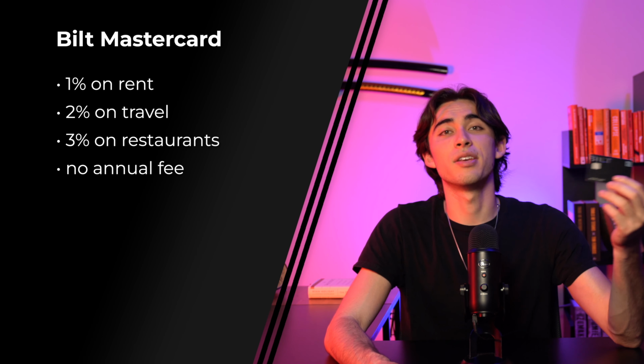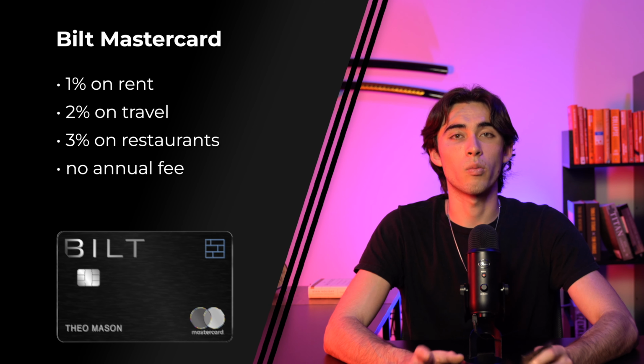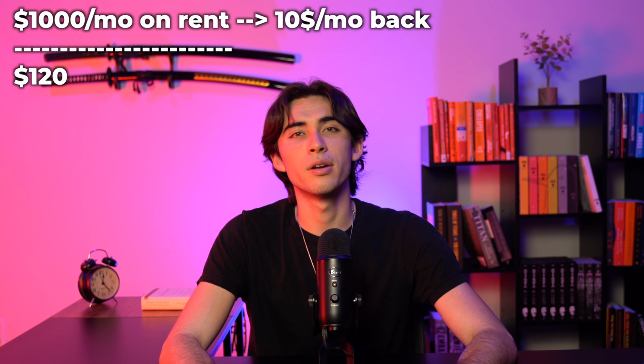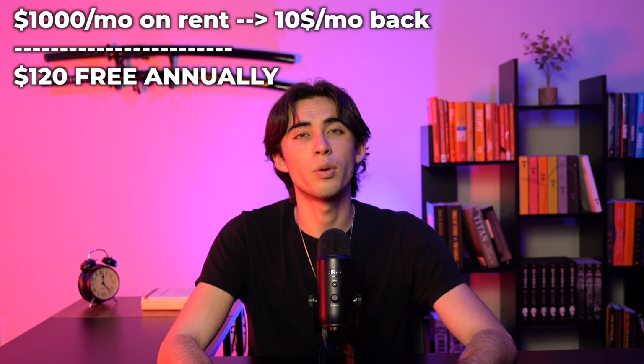Finally, my favorite card of them all, the Built MasterCard. In addition to having the sleek black design, this card offers you 1% back on rent and waives all the transaction fees. This means if you're paying $1,000 a month on rent, over a year, this card will put about $120 back in your pocket. This effectively allows you to build your credit history simply by paying rent.